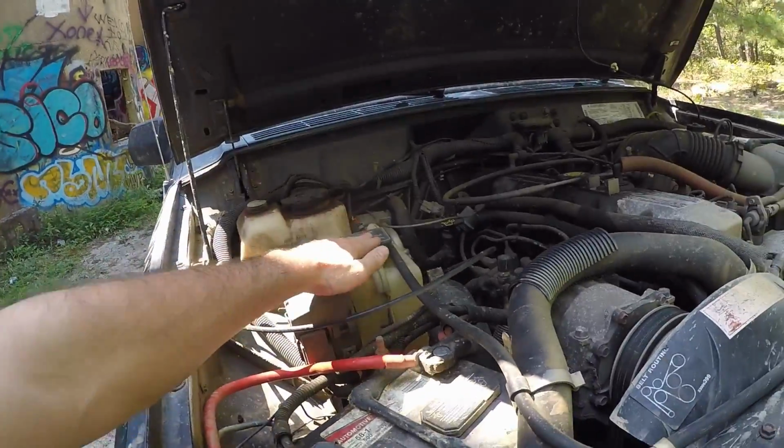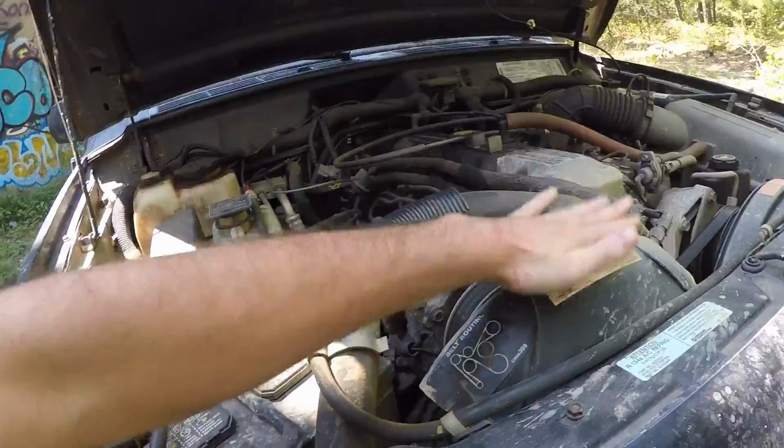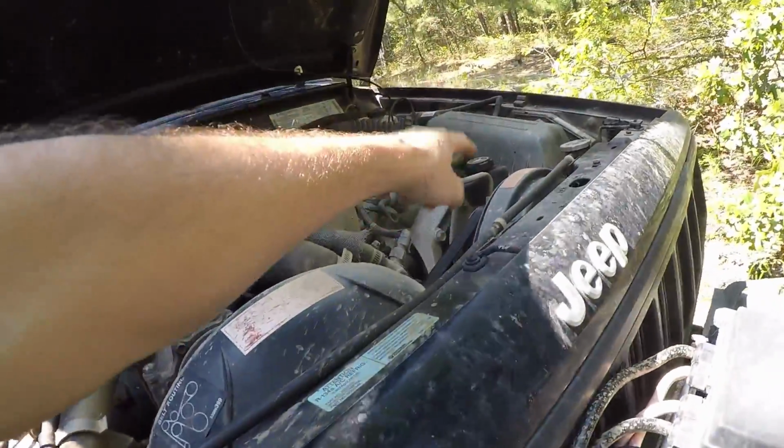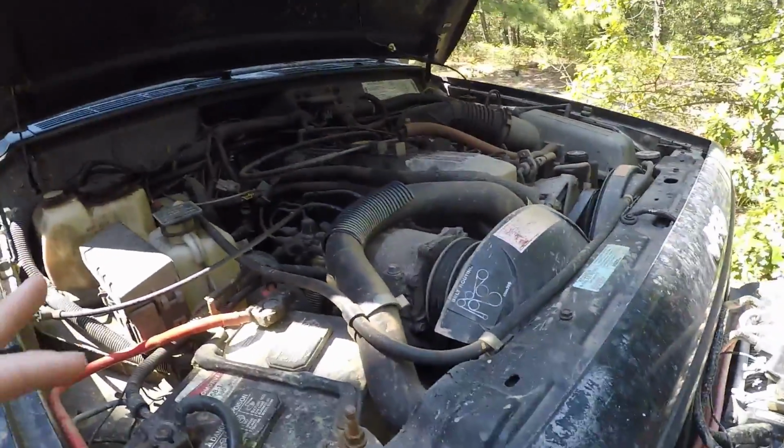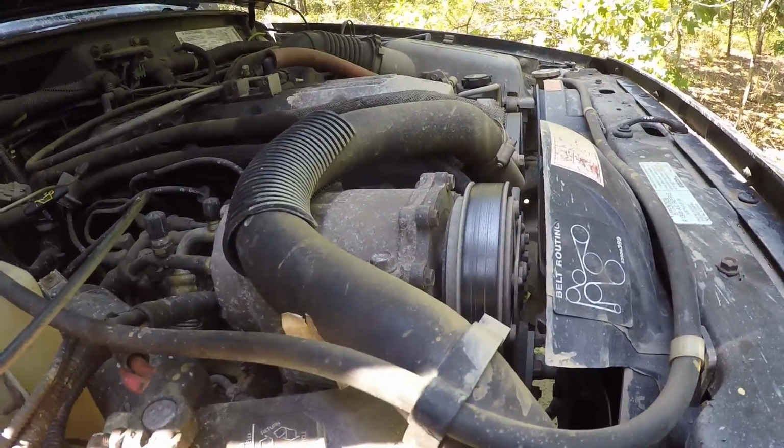So if you want to avoid that, keep clean coolant, keep it topped off, make sure your mechanical fan is working well, and also make sure your electronic fan is working. You need both fans. If you don't have an electric fan, as soon as you get in traffic, you're going to be screwed.